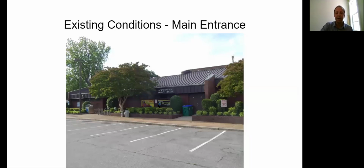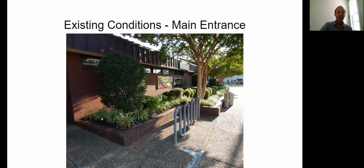You'll notice that there are beds in front of the library, and those beds largely consist of non-native plant species. We'll talk about that a little later. As you enter the library, if you look to the right, you'll notice that there's a bicycle rack here, which is wonderful. And this gives you another perspective on the beds there at the front of the library.